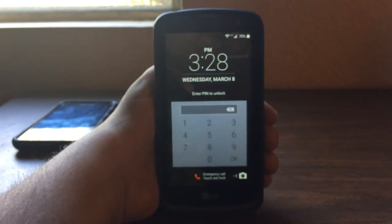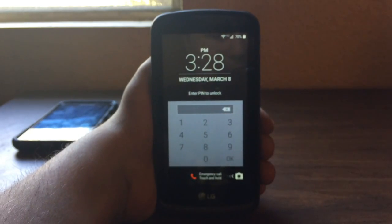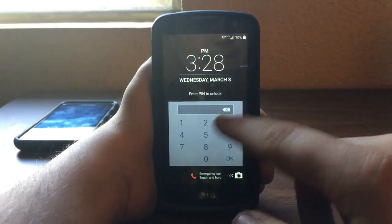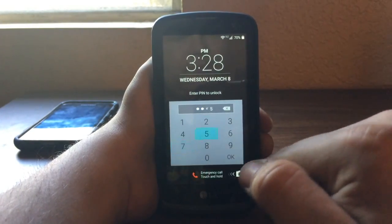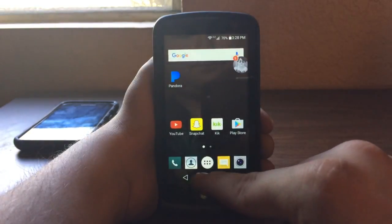So yeah, as for the lock screen, I have the basic system lock screen. Let me focus back in really quick. I do have a pin lock, and this is my pin, 5275. And yeah, excuse that.